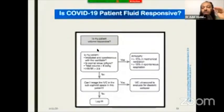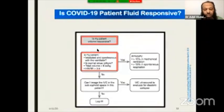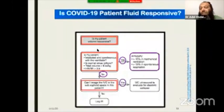If not, you have to ask yourself the first question: is your patient intubated or not? If he's intubated, in normal sinus rhythm, well paralyzed, please go and use pulse pressure variation or systolic pressure variation. If not, ask yourself, can I assess or image the IVC? Yes or no? If yes, please go for assessment of the IVC and look for the diastolic collapse. If not, go for the mini challenge with the passive leg raise. I think this is more simplified.